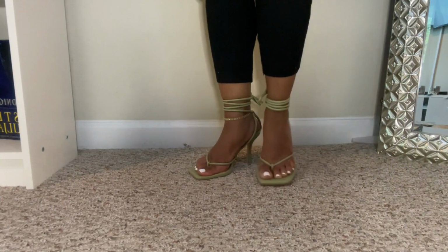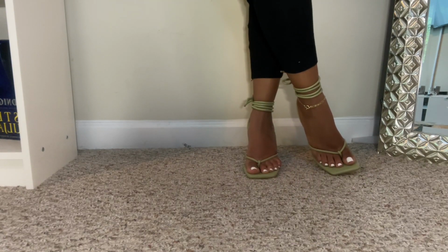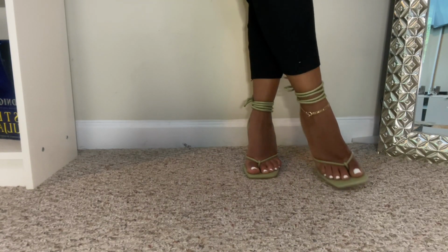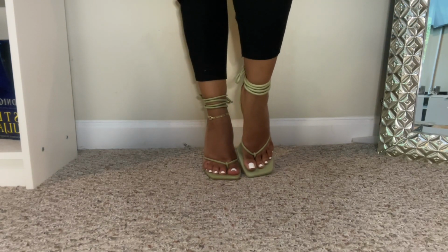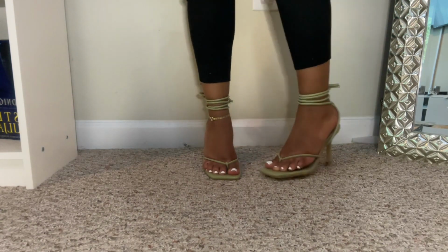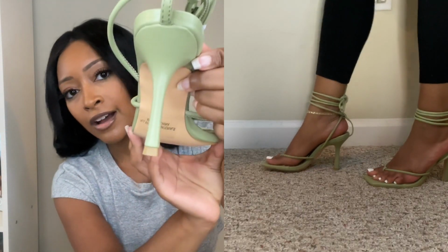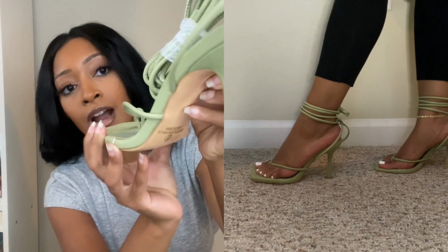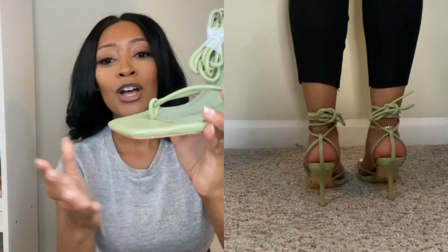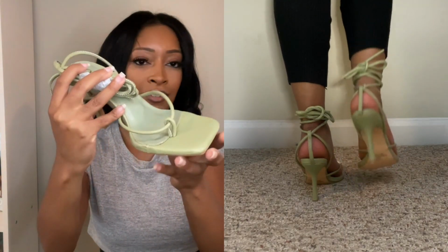I love it. I'm also seeing straps that kind of go up, you know, that lace up, back in style as well. Well, you know what? That never really goes out of style, but I'm seeing it a lot on a couple of shoes. But yes, of course, this material, I believe, is a faux leather. We have a heel height of 3 inches. I'm sorry about that. And super duper cute, super trendy, and I freaking love them.